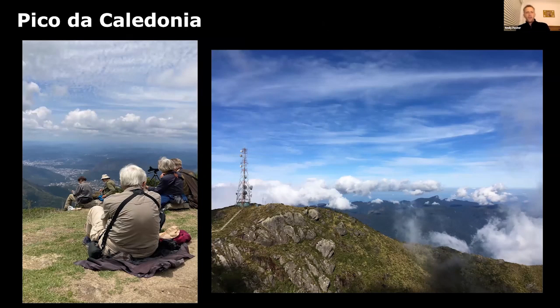You can see in the left-hand picture there, Nova Friburgo down in the bottom of the valley, a town with 250,000 inhabitants. And on the picture on the right there, right on top of the world, really. This is where we go for a lot of the high altitude endemics. Beautiful day out there. These were absolutely stunning views. You can see Rio in the distance. Yeah, quite an amazing place.